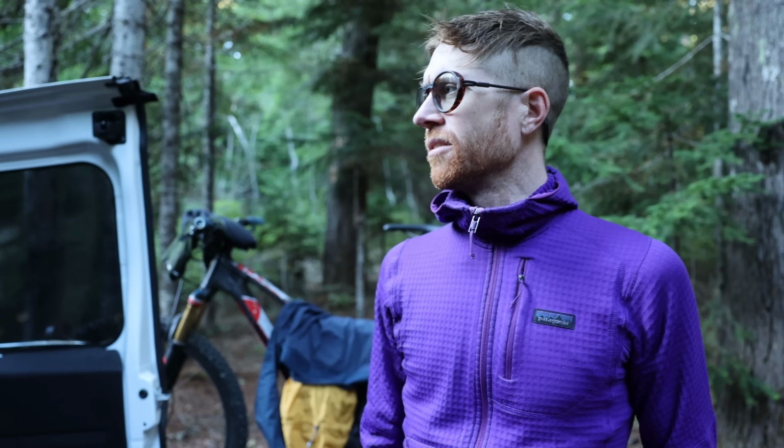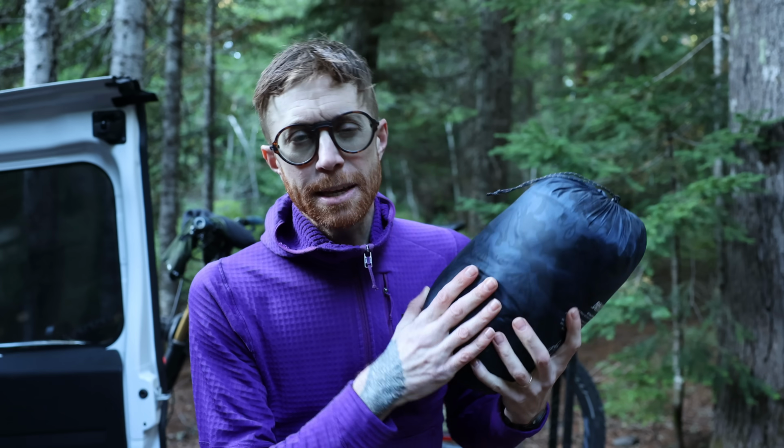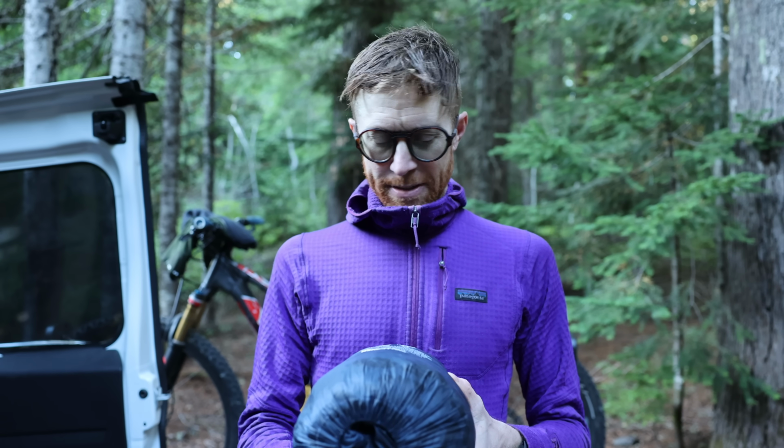The other piece that I'm curious to try from this Fjallraven, I don't know how to pronounce it, is a sleeping quilt that converts into a layer you can wear. Oh, I'm so into this.